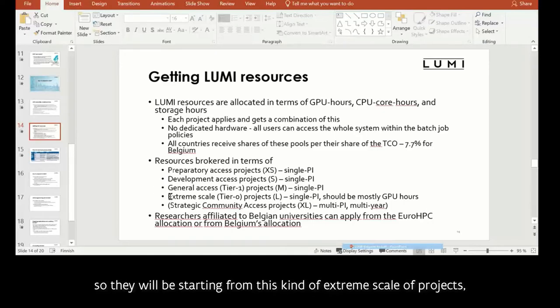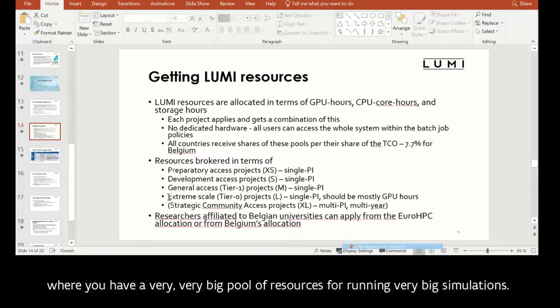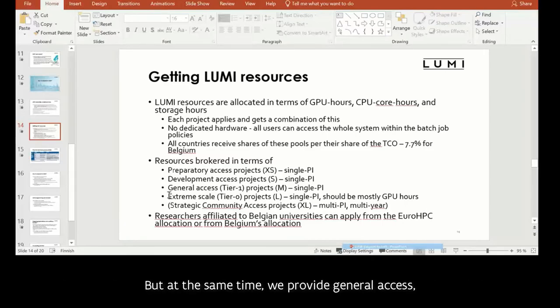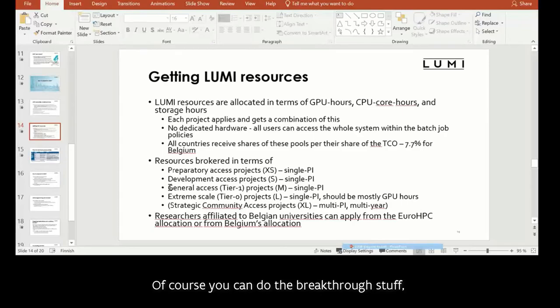Starting from extreme scale projects, corresponding to the PRACE tier zero, where you have a very, very big pool of resources for running very big simulations. But at the same time, we provide general access, so small scale usage, because not all cool science is big. Of course you can do breakthrough stuff with big simulations, but not all excellent science needs this. So we want to support scientific excellence on the system, regardless of the needed computational resources.